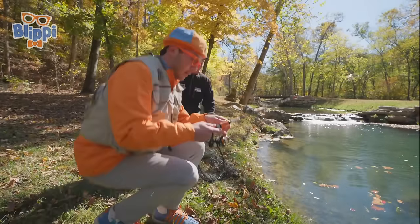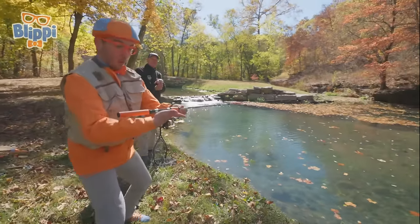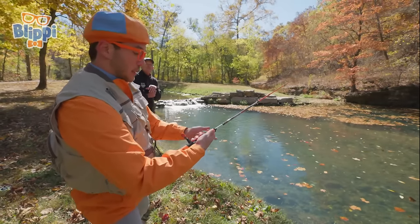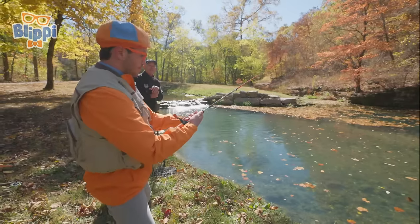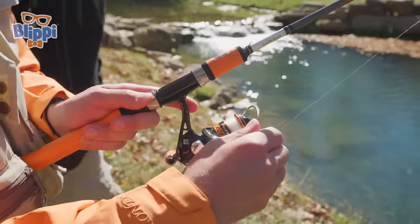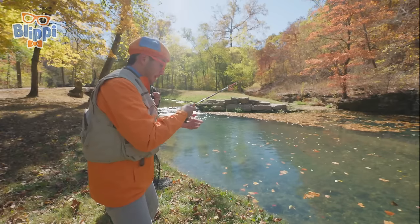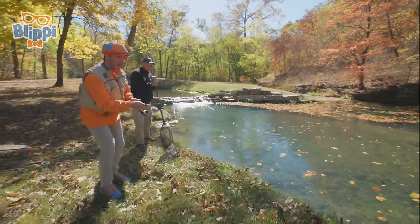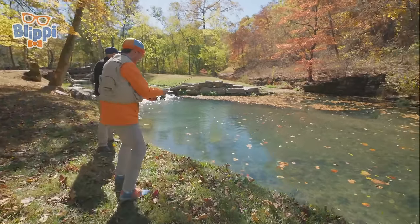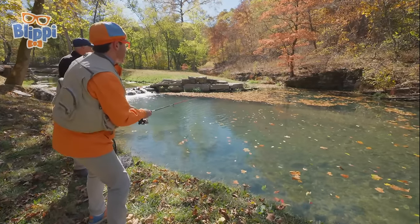Okay, here we go. So the first things first, we have to hold it like this. See? Is that right, Jim? That's perfect. And then we want to put our finger on the line and flip this little, what do you call that? The bail. The bail? Yeah, see the bail? Oh, that silver part. And then we want to cast the line. Here we go, ready? Good cast. That was really far. Okay, we put the bail down and we start to slowly bring it back.